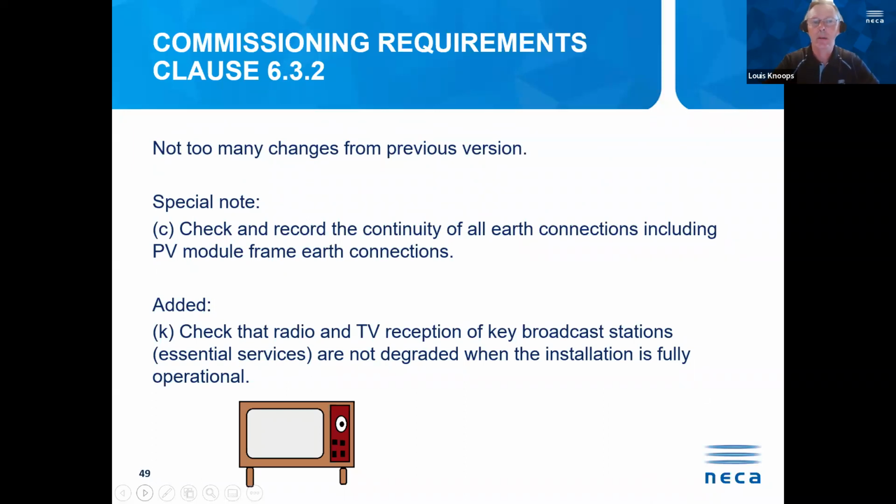Commissioning requirements. Clause 6.3.2. It's not too many changes from the previous version, but I do have a special note. Part C. Check and record the continuity of all earth connections, including PV module frame earth connections. It's always been there. What's been added is to check that radio and TV reception of key broadcast stations, essential services, are not degraded when the installation is fully operational.